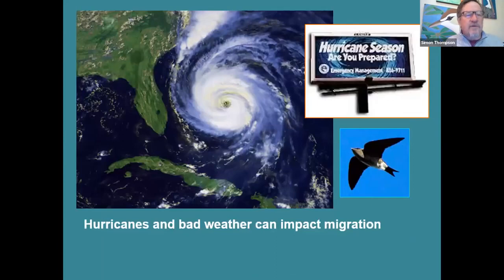And of course, as you guys know, in Florida, hurricanes can impact bird migration in a big way. I like to think that a lot of birds actually know that they're coming and won't migrate, but I believe a hurricane hit Dauphin Island, Alabama, a couple of years ago, and a bunch of purple martins were roosting and, well, I believe quite a few got killed, but populations can withstand this for the most part.